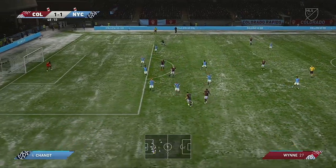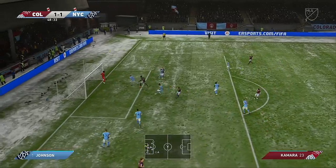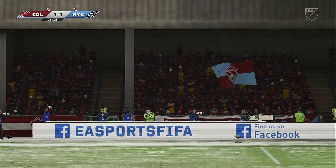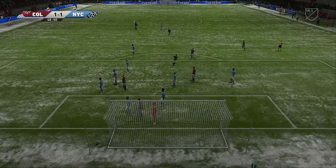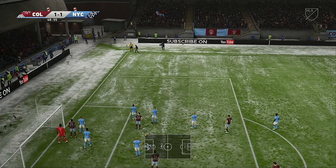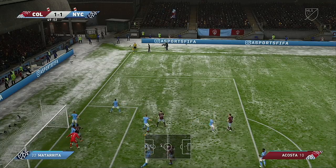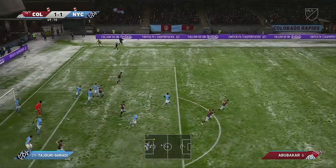Acosta. Got the opposition backpedaling a little bit. Cleared away, well away from goal. That will be a corner. In goes the corner. And they get it away.